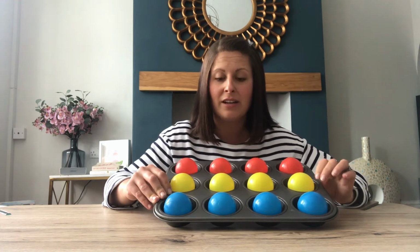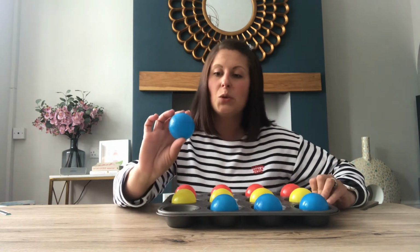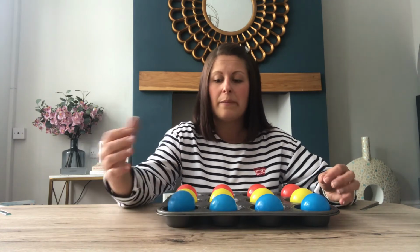The next early maths activity for babies that I'd like to share with you today is a really simple ball activity. And all I've got there is a muffin tray out of my kitchen and some balls. These are the sort of little lightweight ball pool balls, but any balls at all, or even just some scrunched up paper. So make some little paper balls just by screwing up a little bit of paper.